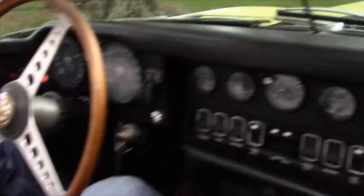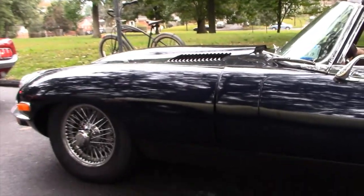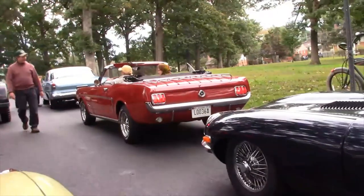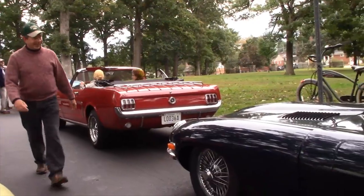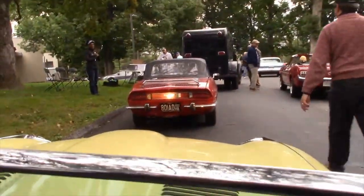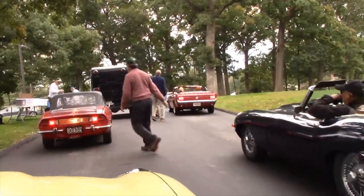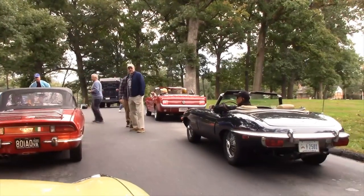What year? 70. 69. Baby, mine is 2 months newer than yours, you know, would have been a 69. Looks good, baby. What a traffic jam. Yeah, this is a traffic jam in 1970. Four, except for that one. A Lotus. I should have bought my Lotus today. Oh well. Traffic jam. Look at that. Yeah, that's like a Secret Service looking thing. It's like that thing that travels with the president, you know?